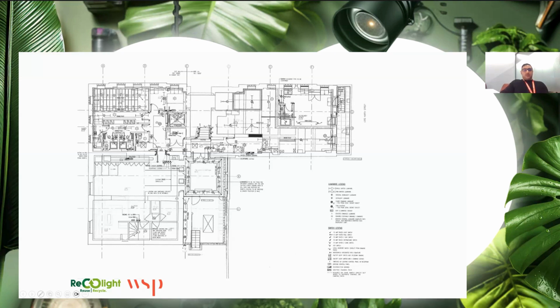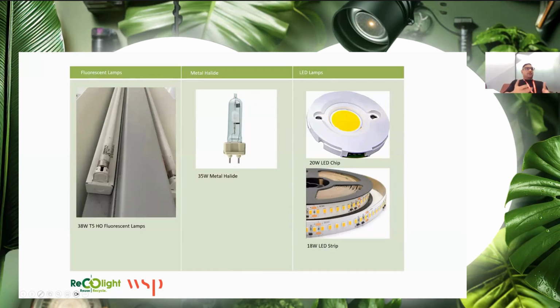Then moving on to the next slide, we identified all the lamp types. They had fluorescent lamps, high output, metal halide, and then it was understanding what the replacements in the market were for these types of lamps. So we started researching, calling up the existing manufacturers to understand, did they have replacements? Did they have LED conversion kits? As that went on, we realized that some of the manufacturers didn't have the equivalence of those fittings. Obviously, the project was completed about 14 years ago.